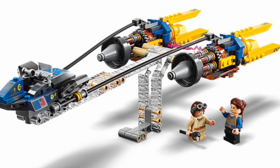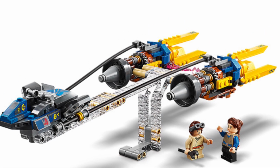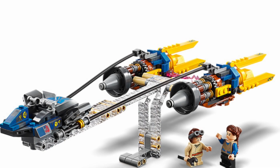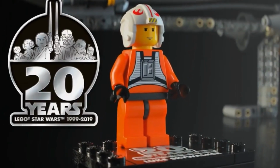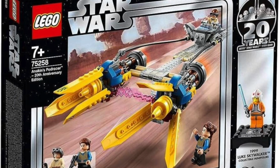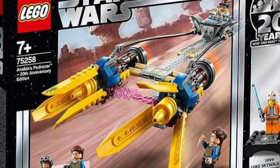The build captures the speed, shape and proportions better than any LEGO set or any previous version we'd had based on Anakin's Pod Racer. And then as an added bonus you get that exclusive 20th anniversary Luke Skywalker minifigure with that sweet printed stand. This set is a love letter to episode 1 and it totally went under the radar.